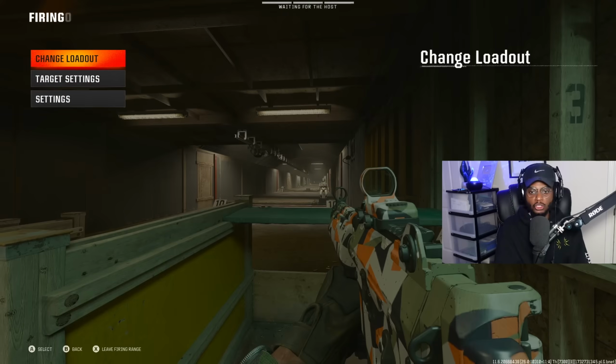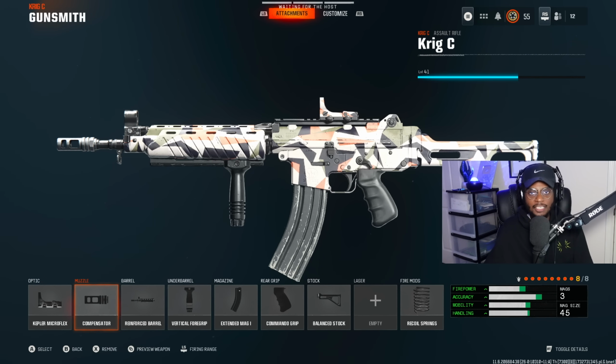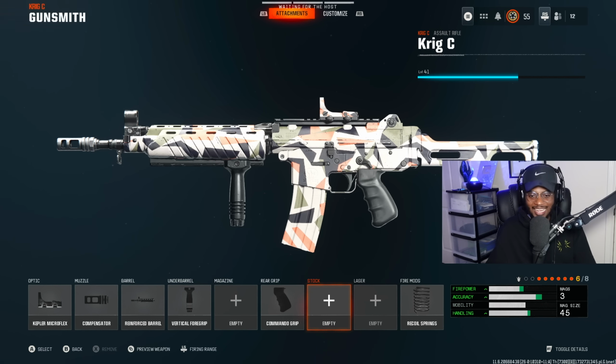Now, what you want to do if you don't want to run the 8 attachment class setup, which I get, not that many people like to rock 8 attachment setups, you are going to remove the extended mag 1, you're going to remove the balanced stock, and unfortunately, you're going to have to remove recoil springs.